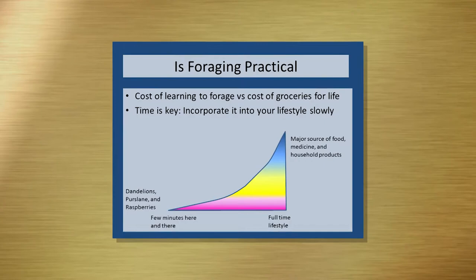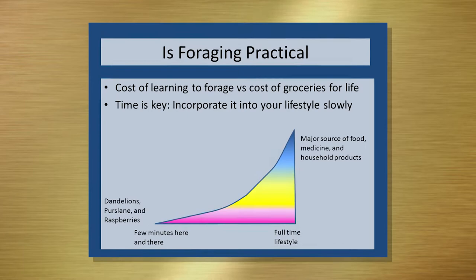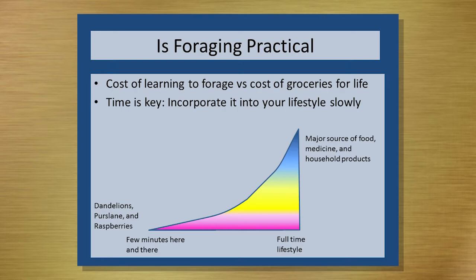So that's the top 10 reasons. So is foraging really practical? Like I said, foraging, in a smaller sense, is getting foods from your surroundings, from the environment. But for a larger definition, foraging is getting food, medicinal, or otherwise useful items from your surroundings, which includes hunting in a larger sense.